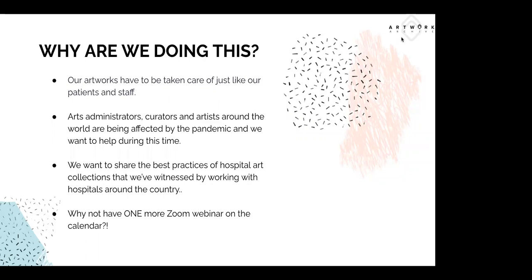Well, first, our artworks have to be taken care of just like our patients and staff. Art plays such an integral part in the healing of patients and their families, and in the mental health and joy of our healthcare workers. That was important before, and very much so in our current climate. And art is not invincible. We've invested so much time to make it, acquire it, and install it. So let's ensure we are properly taking care of it throughout its lifetime at the hospital, whether on permanent or temporary display.